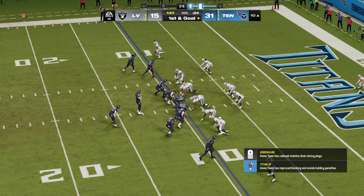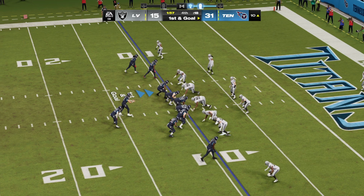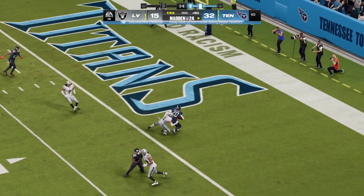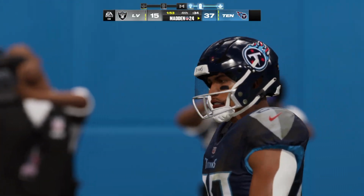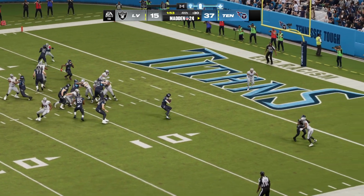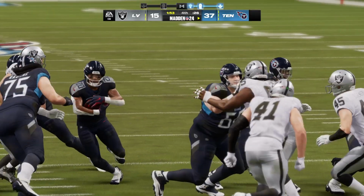A good chance now to put this game on ice. This is 1st and goal. Going for the knockout punch. They'll try and run. And he will score. Touchdown, Titans. Tony Pollard, a 10-yard touchdown run. And the Titans have put this one to bed here in the fourth quarter.